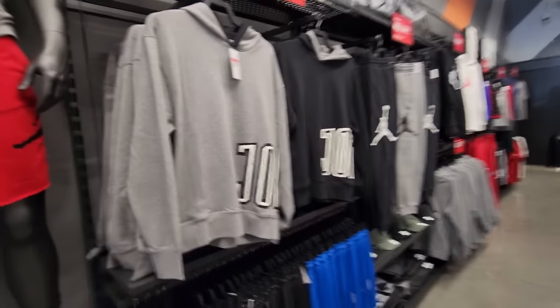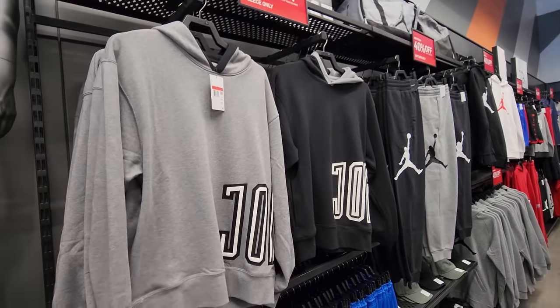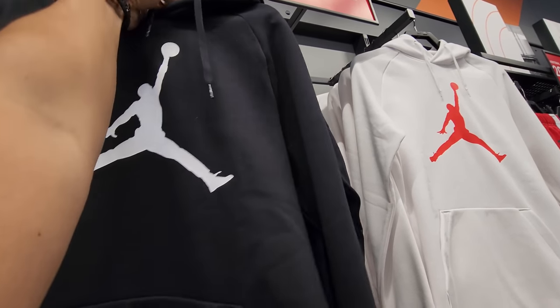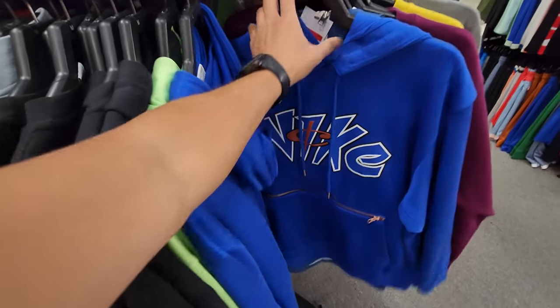Y'all fools are addicted to hoodies like I am. 40% off all these, so 55, 40% off. Black and white. Also got just regular Jumpman hoodies. These are 40% off as well. And that's off of $50. Then I'm gonna peruse this real quick.